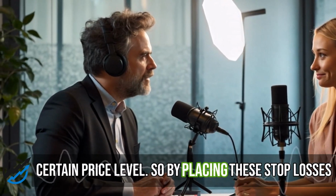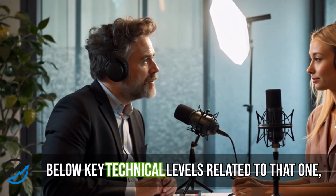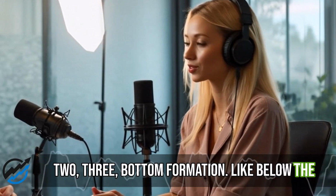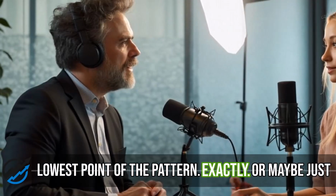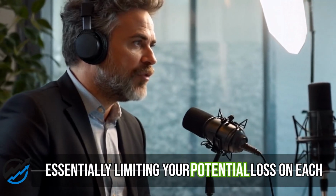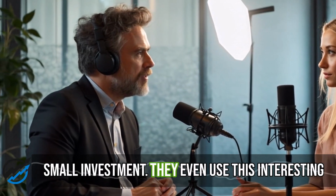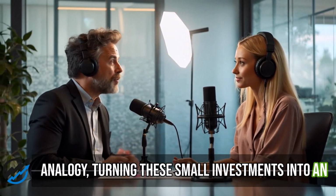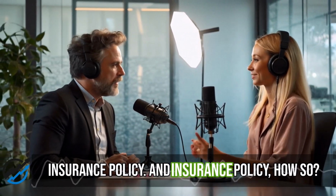So by placing these stop-losses below key technical levels related to that 1, 2, 3 bottom formation. Like below the lowest point of the pattern. Exactly. Or maybe just below point 3, the higher low. Yeah. You're essentially limiting your potential loss on each small investment. They even use this interesting analogy, turning these small investments into an insurance policy. An insurance policy? How so?